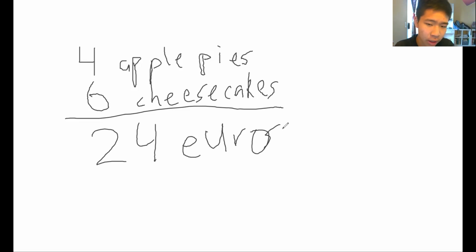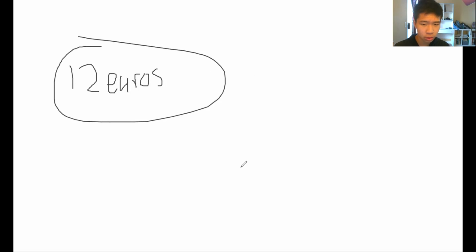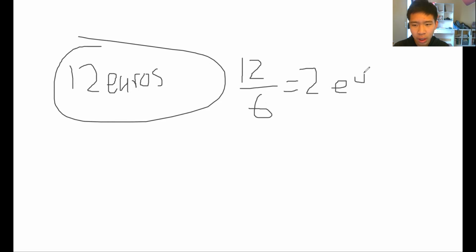So this is going to take that division skill. So 24, that means that each of them is going to pay 12. So you know that Eeyore, who bought the 6 cheesecakes, is going to pay 12 euros. So we know that he bought 6 cheesecakes using the 12 euros. So what we're going to do is divide 12 by 6 to get our answer, and that's going to be 2 euros for each single cheesecake. And that makes sense.